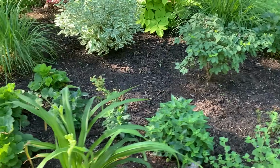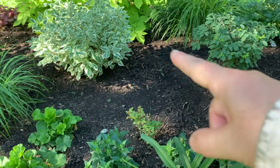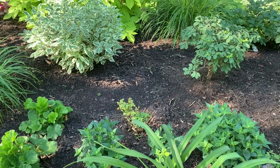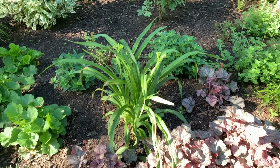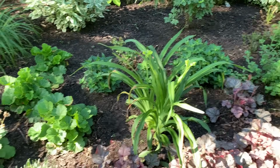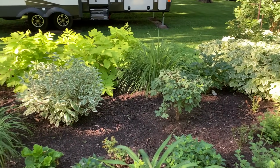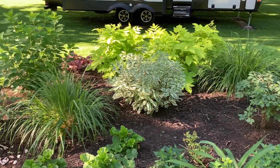And then this rose right here, again, I got this huge spot right here that I just have to think about. I do have some daylilies. I might move that back, just give this a little room. But all in all, I'm really loving this garden. All the different textures, colors.